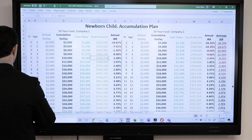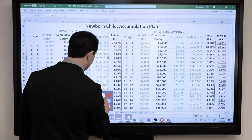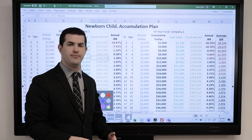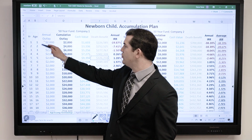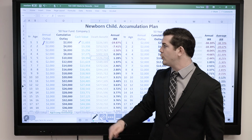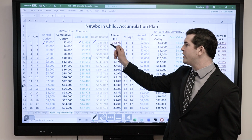And there we go. So on the left, we have a policy geared for a little bit stronger upfront cash value. Always, again, good to see options. We've got two different companies here actually, but more upfront cash value, $2,000 in, $1,600 in cash value immediately. There's my death benefit. There's my internal rate of return.